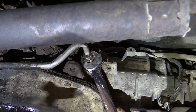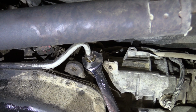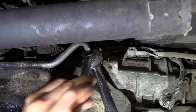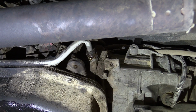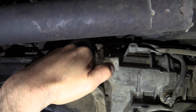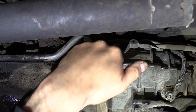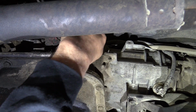And before you take this loose, if there's any dirt or crap around there, get it all cleaned up. I already cleaned this up with a wire brush, and I sprayed it down with some ether to get rid of all the dirt. So basically what we're going to do is pump this down, because right now the fluid level is probably up in this area, and when I go to take this pan off, it's going to be running all over the place. So if I can start the vehicle up and pump it down, it'll just save me a lot of mess. Just simplifies everything.